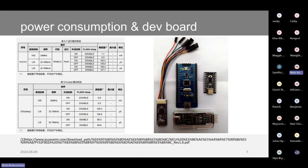On the right side, there are a few dev boards and programmers. You don't need anything special for the WCH, the WCH-Link, which is also very affordable. And for the Puya, it's an ARM M0 Plus, so most ARM development tools work with it, like the J-Link or DAP-Link, which is in the picture.